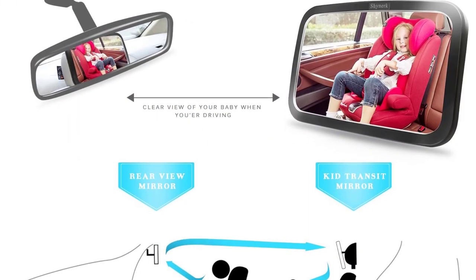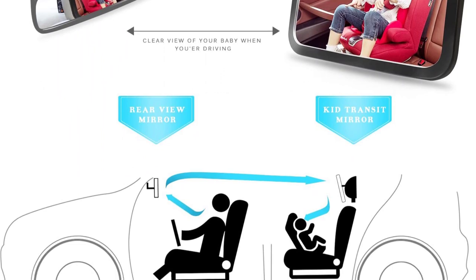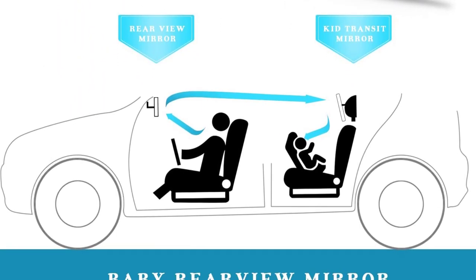Shinerk Baby Mirror, if you find anything wrong with your baby mirror, do not hesitate to let us know and we will take care of it. Your pleasure is paramount.